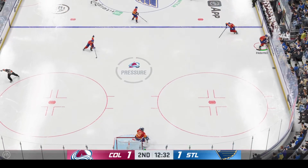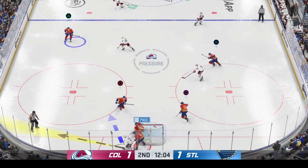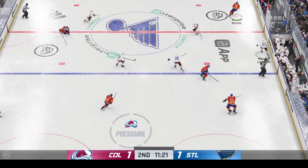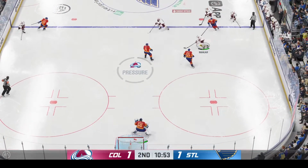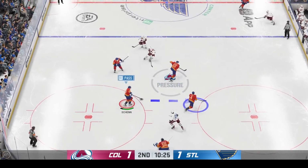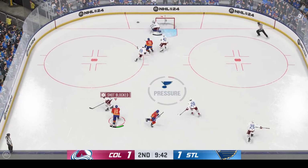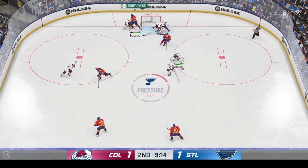Here they come. Down the left side on the attack. The Blues gain control of the puck. The Avs play the puck from behind the net. And now it's grabbed by Parayko. Feeds it on over to McCall. Here's a short pass to Wood. And that shot dies in traffic. St. Louis with possession in their own zone. Shot! And that's a great heads-up play in the offensive zone. Puck picked up by Girard.